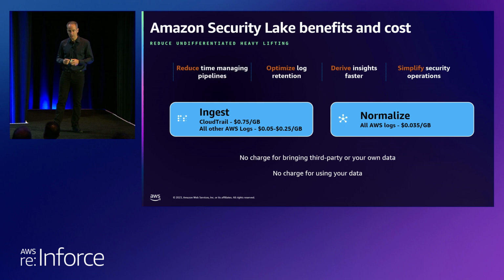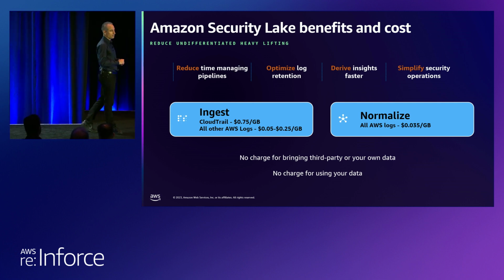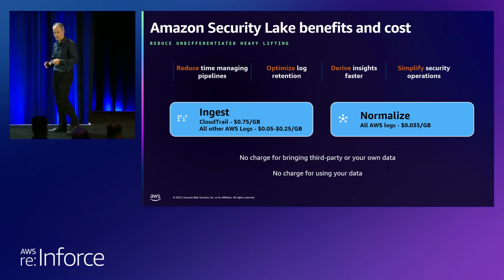And the same applies for using your data. This is also very novel. The data is in your account. If you use your data, you are not getting charged for it outside of reading S3, or using Athena if you do, but this is not something that Security Lake is in the mix for and taxing you for in any way.